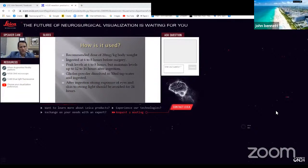As you can see in this slide, we mentioned 6 to 8 hours. And I said 6 to 8 hours due to the fact that we wanted at least 6 hours prior to us getting to the location of the tumor, to optimize the amount of 5-ALA accumulated within the tumor tissue itself to be used for fluorescence. We find that our peak levels of Gliolan are anything from between 6 to 8 hours after ingestion, but these levels are maintained up to 16 hours thereafter, and thus with delayed or longer type surgeries, this should not be a problem.